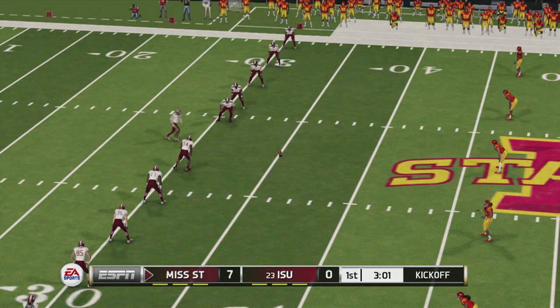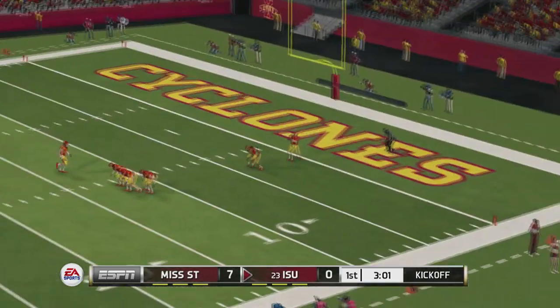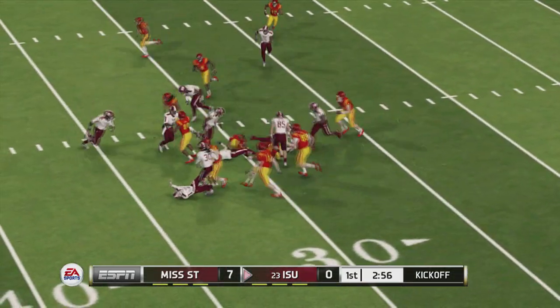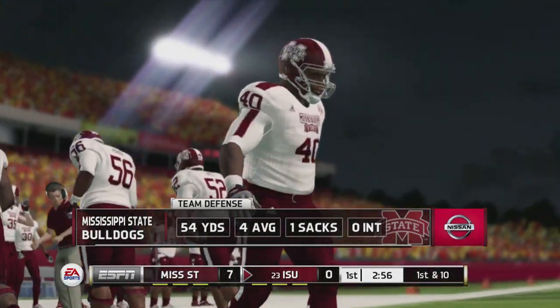Ruiz is lined up to kick this one off. Baker fields it at the one. And he's taken down at the 29-yard line. The Bulldogs are right where they want to be early in this one, partner.